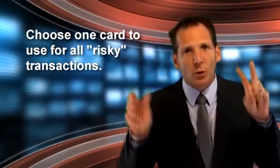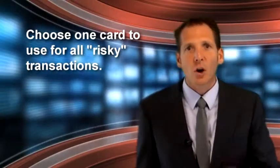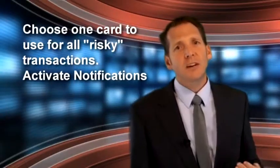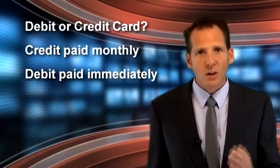Select one card to be your risky card, and your risky card should be the card you're going to use when you go to bars or restaurants or places where you're going to hand out that card and someone's going to walk away with it. Once you have your selected card, then make sure you go ahead and put notifications on that card. Just as importantly, you need to choose, do you want to use a debit card or a credit card?